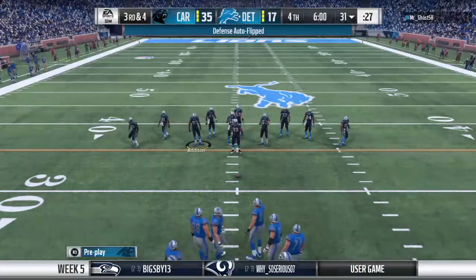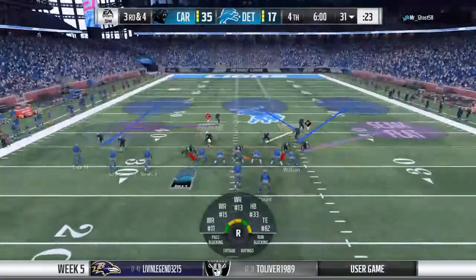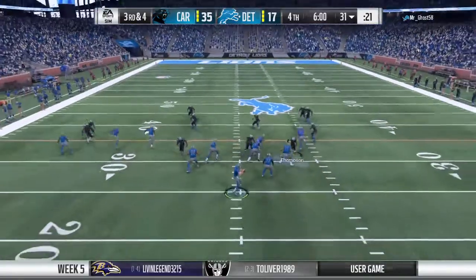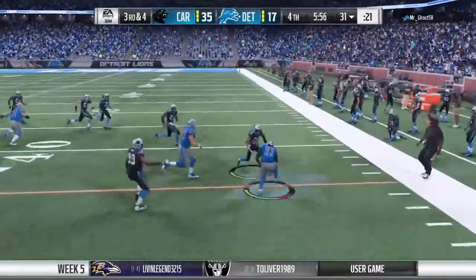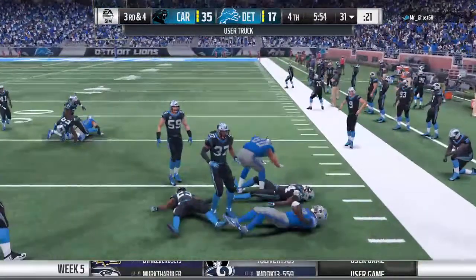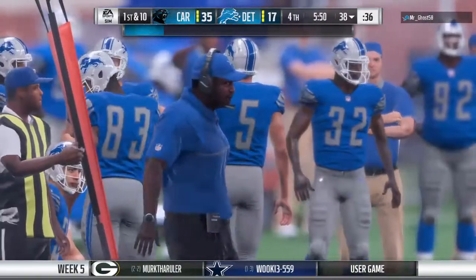The Lions on 3rd down. 3 for 7 so far in this game. This is 3rd and 4. Throwing is Stafford. Now they set up the screen. That's complete. A gain of 7, and they pick up the first.